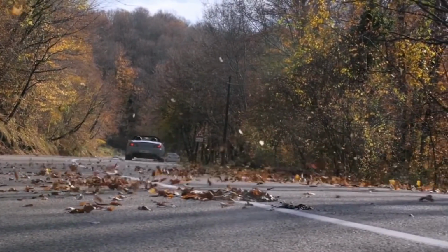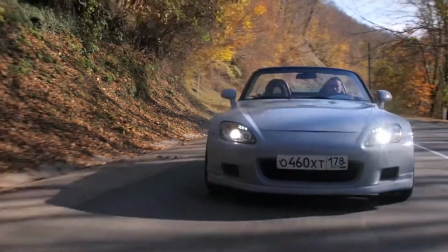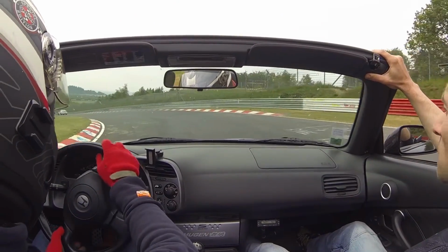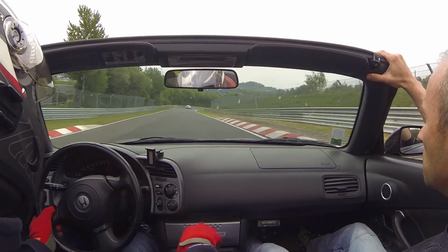The NSX might be one of Honda's greatest road cars ever built, but you know what else is? The Honda S2000. Not only does the S2000 do pretty much everything well, it is more than solid on the racetrack. It has direct steering, enough oomph to get you out of the turns, and straight up, it's a Honda. It's lawnmower reliable.